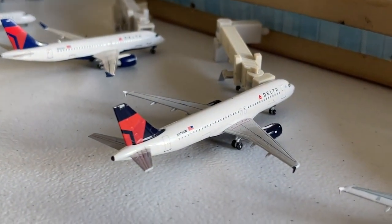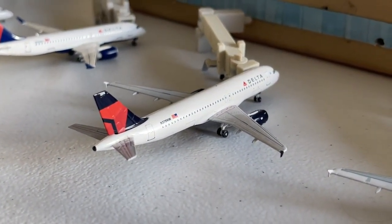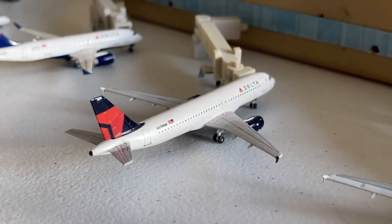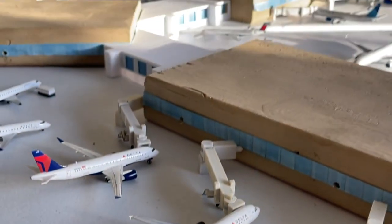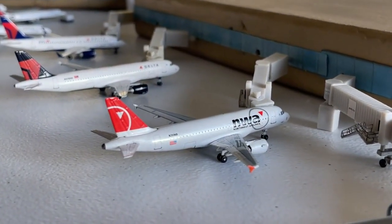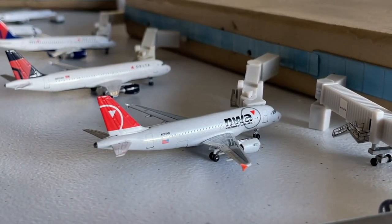The Delta Airbus A320 is currently making the nonstop service today in from New York LaGuardia. This guy is going to be heading out following that to Tampa. There we go. I'm sorry, I didn't mean to miss an aircraft. I was just trying to figure out which one we were on.